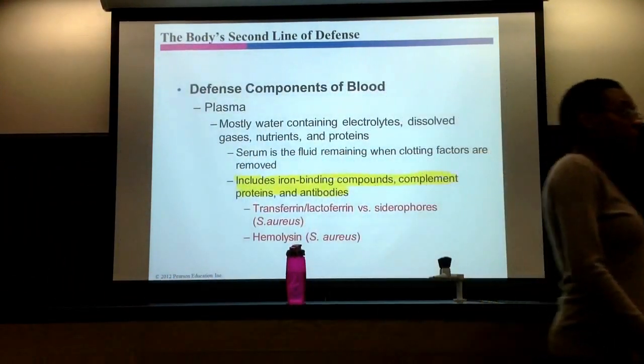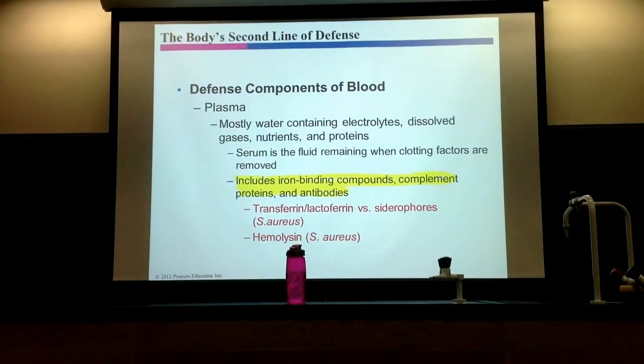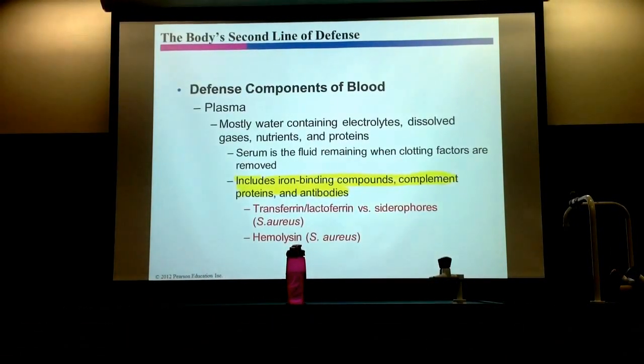Now, in terms of the blood, we got to talk about the blood because many of these things come from the blood itself. Your second line of defense, okay? Of course, the liquid part mostly is plasma. Let's get to the good part, right? Here we go. Within your blood plasma, you actually have compounds that bind and transfer iron.